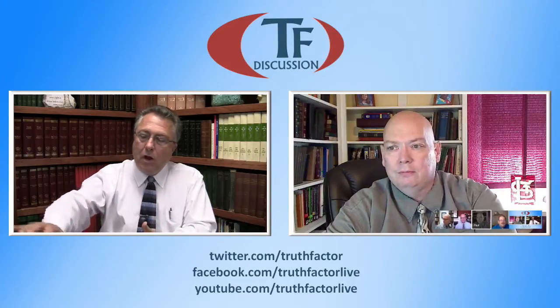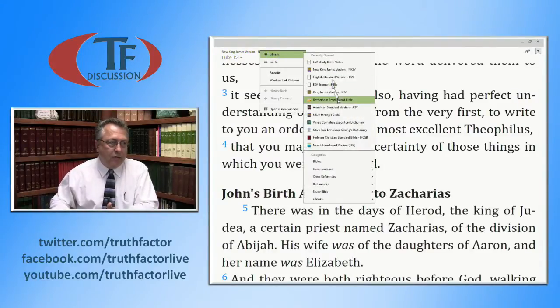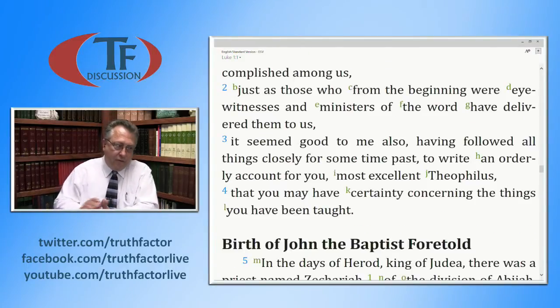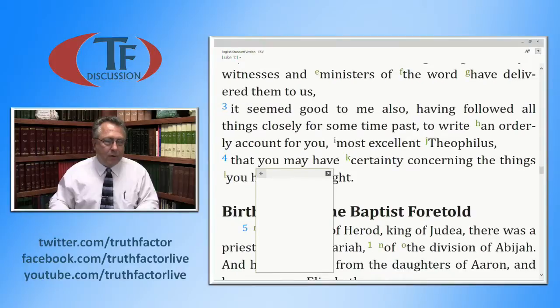Yeah. What I do find interesting, and let me bring up the New American Standard rendering of this text here. Y'all can see behind the scenes here. I'll just do the English Standard Version. Notice here it says, verse 4, he's writing this orderly account, and then it says that you may have certainty concerning the things you've been taught. So that helps us to understand even more so the purpose.